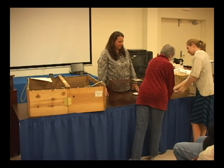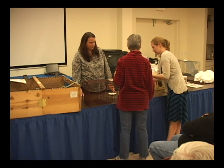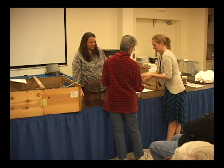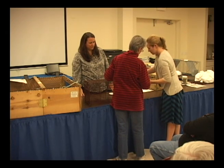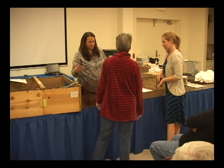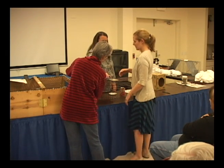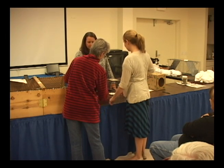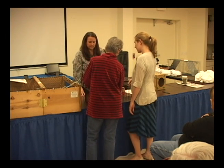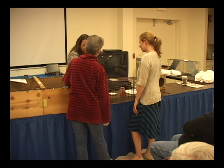Just lift these two rings. Oh, and it just pops it up as it is. Right here. And then that's connected to that bar. You put your food right here, and then just put it down. When they walk in, they'll step on that. Make sure your food is as far back as you can.